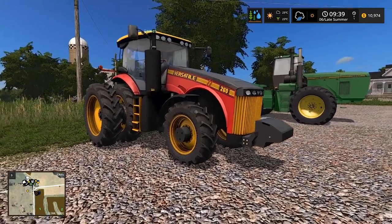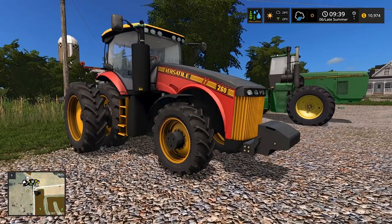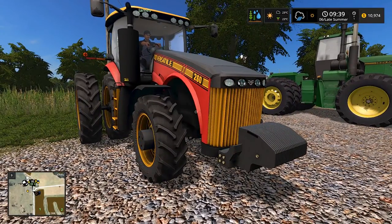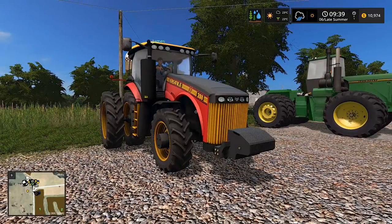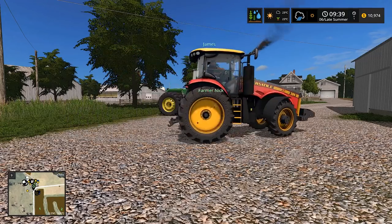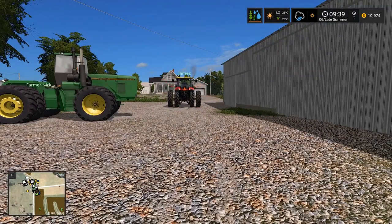But we're switching it up a little bit. We're getting Versatile. This is a 2017 style, 2017 version. It looks kind of nice. I don't think we're going to put front duals on it. I kind of like it like this, but this is going to be another one of our tractors. So James is going to take that away. He's going to go park it in the shop. It's a little small, like if you put it up to the 8300, it's a little undersized, but still going to be an awesome tractor to have.